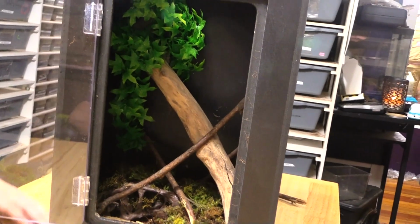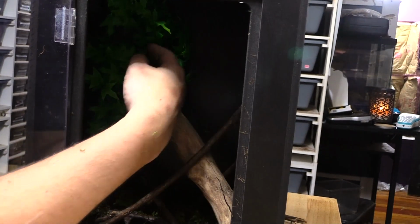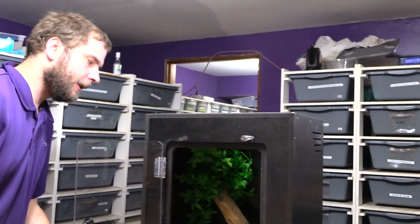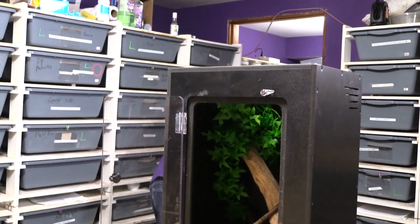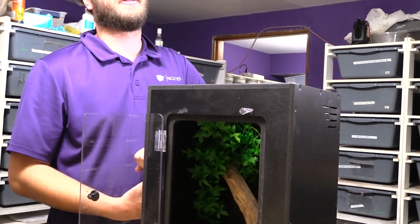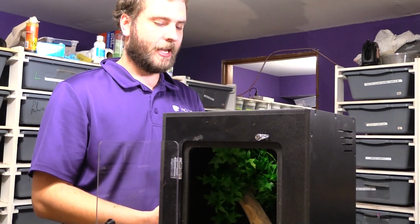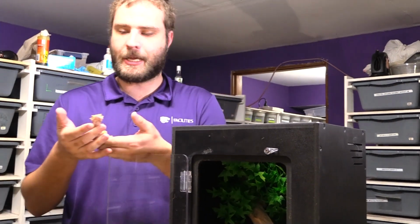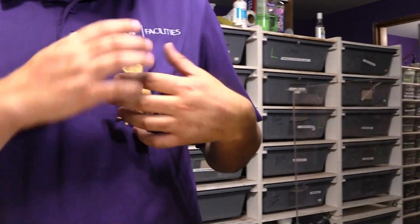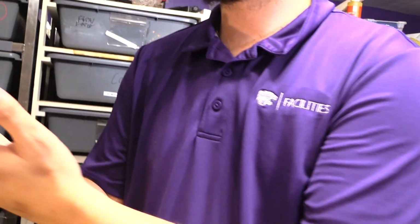Yeah, if I were to do something different, and again, this will be kind of off camera, I'll have another log that's going a little more vertical, and I'll have another one of these kind of up in this top corner as well. But otherwise, the last step to do is add the gecko. So this is a 26 gram female. I like to breed about 40 to 45 grams. She's got a little ways to go, which is okay. And she still has her tail. She's got a little bit of rub on her nose, which is okay. They'll come off in a couple sheds. But this is what they do.